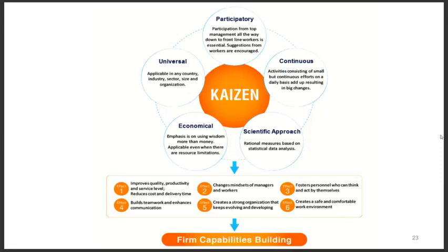Finally, Kaizen is universal because it can be applied at all times in different countries and industries. Kaizen improves the quality of products and services, enhances staff motivation, creates a culture of teamwork, and creates a safe work environment. As a result, businesses that pursue Kaizen can build robust capabilities that improve their competitiveness and sustainability performance.